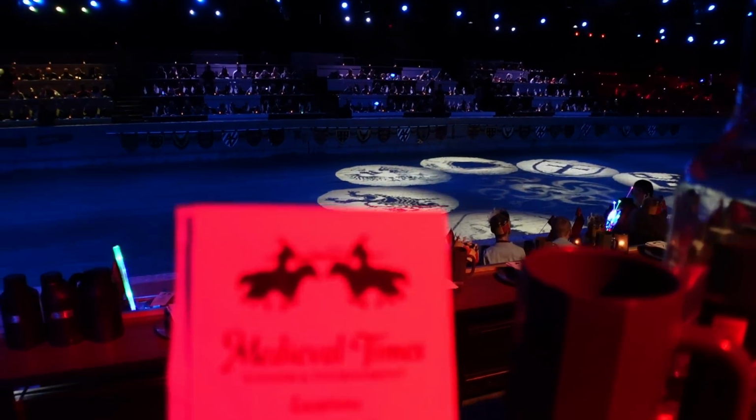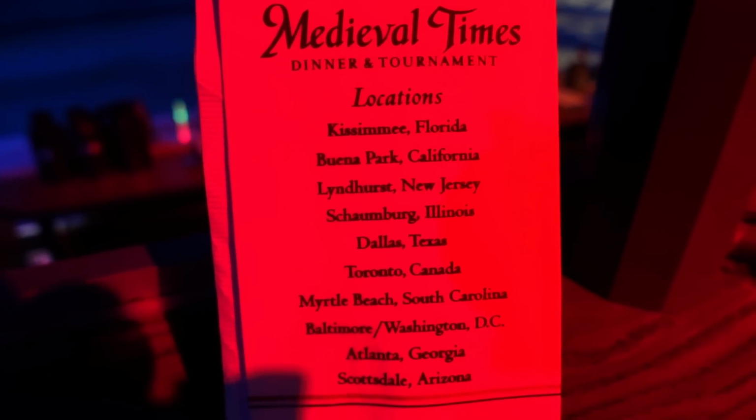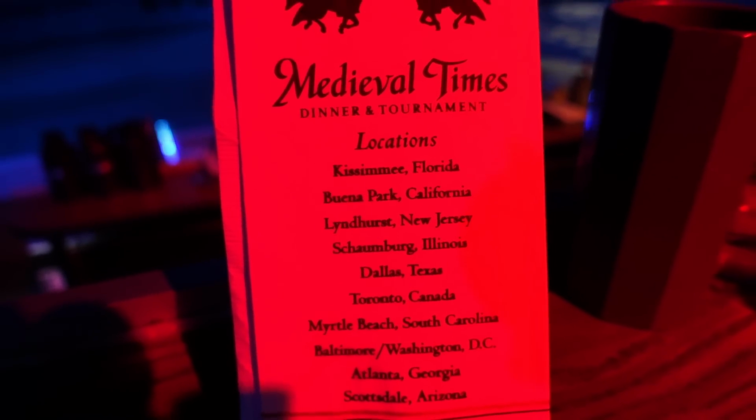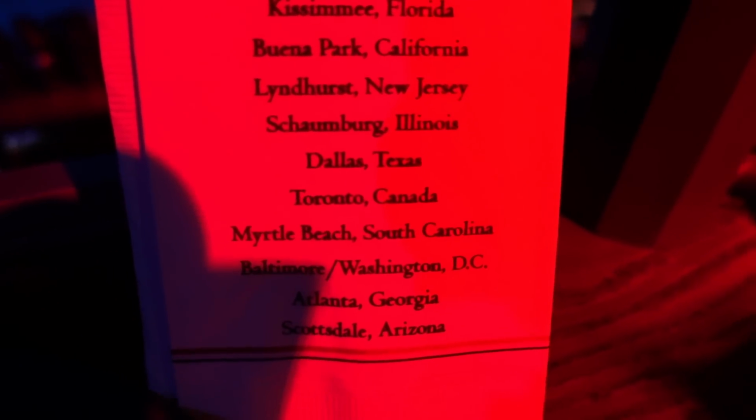Medieval Times is not unique to Toronto. The other locations, lots of them around the States. Looks like there's 2, 4, 6, 8 other ones. And then here we are in Toronto, Canada.